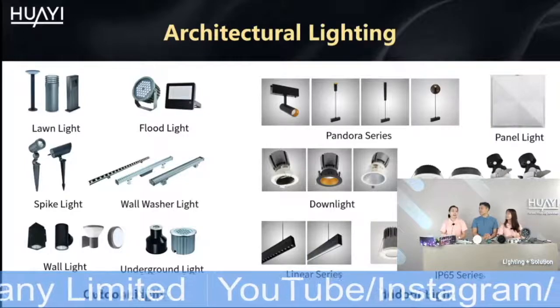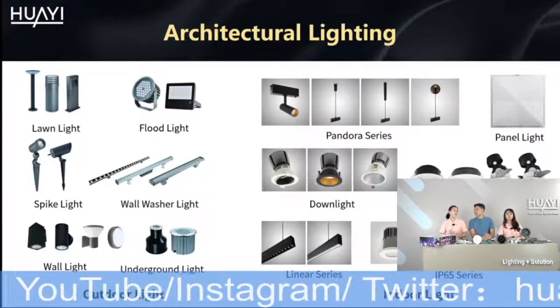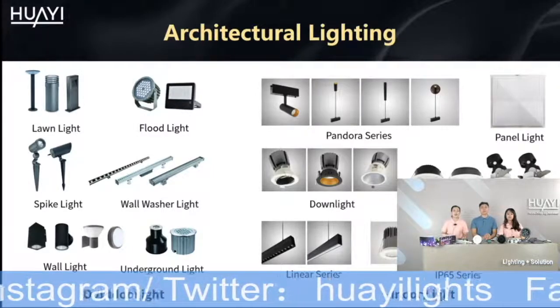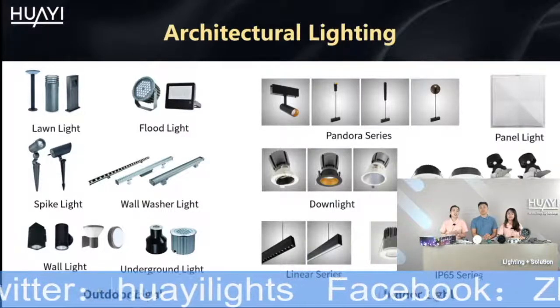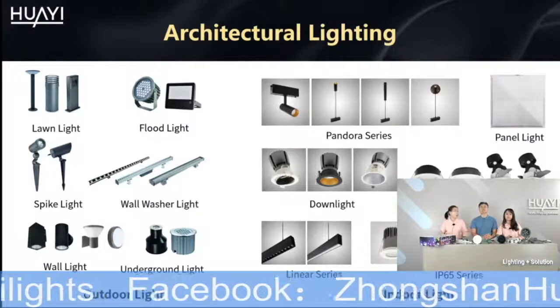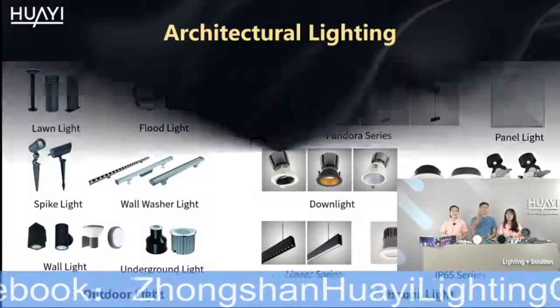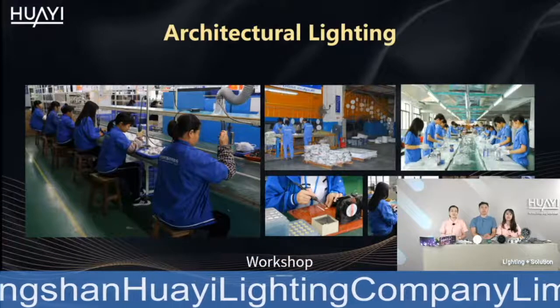For outdoor lighting, we can mainly divide into 2 different types, landscaping and facade lighting. Landscaping is for gardens, like bollard lights, backlight, wall light, and step light. For facade lighting, we have floodlights, wall washer lights, and in-ground lights of different wattages for reaching different lighting effects. Here is our workshop, the assembly line and the painting workshop.